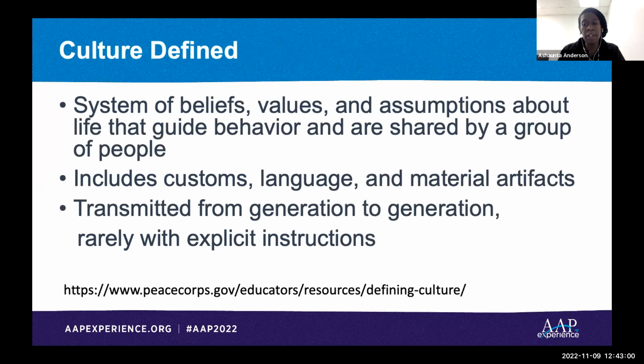To spend most of our time on cultural pride reinforcement, I just wanted to go back and reiterate what culture is and how it's different from race and ethnicity. Culture is a bigger umbrella, right? And I like this definition that comes from the Peace Corps, where they look at culture as a system of beliefs, values, and assumptions about life that guide behavior and are shared by a group of people. It includes the customs, language, and material artifacts, and can be transmitted from one generation to another, often without any explicit instructions.